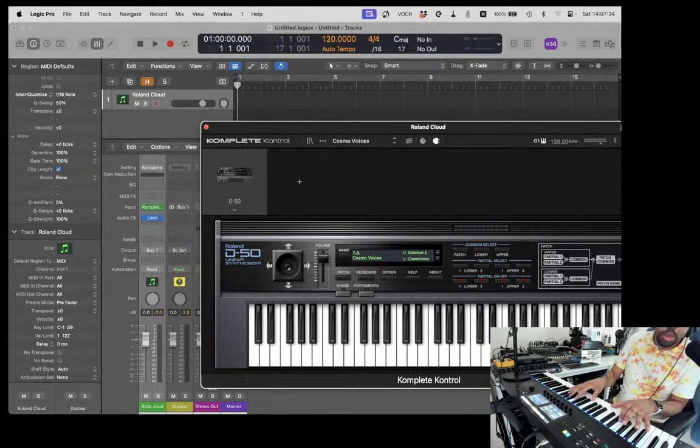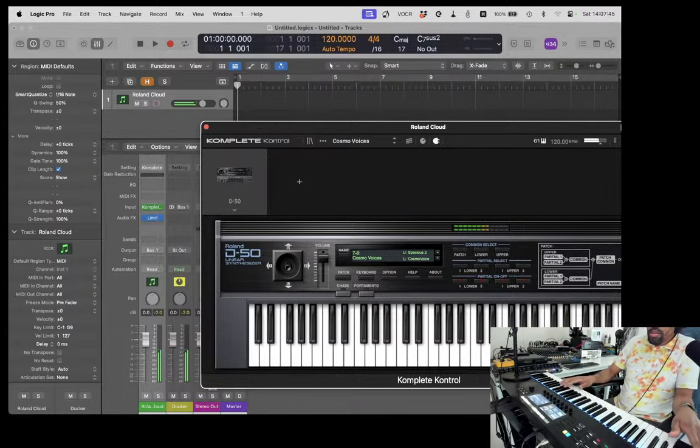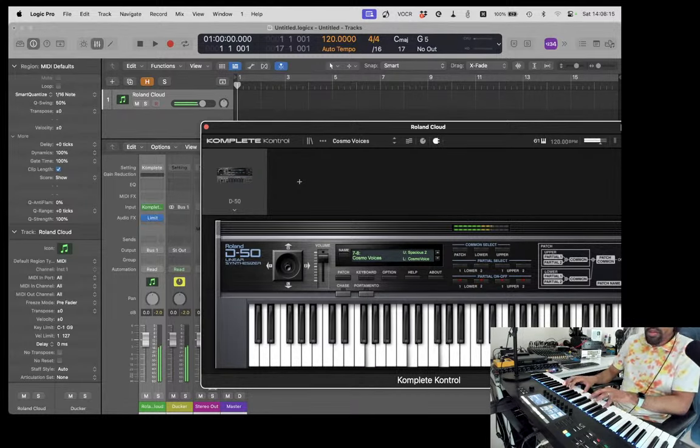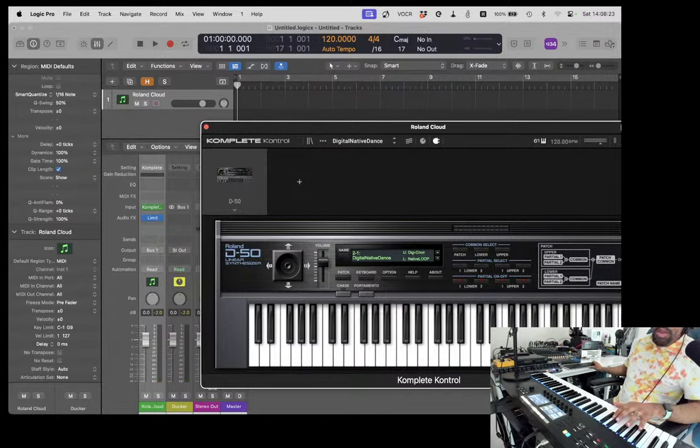All right then, Cosmo voices. Pitch bend goes all the way down, whole octave. Or it does something weird, actually. I think there's a lot of strange stuff going on behind the scenes. Ooh, aftertouch does strange things, too. That's very much like a strange Korg sound, actually. How bizarre. Digital native dance.